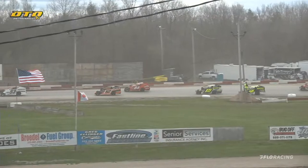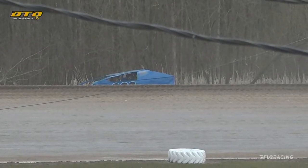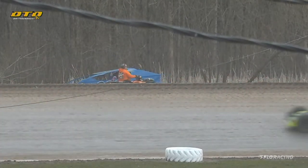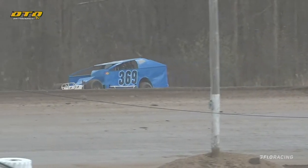369 of Jim Walsh didn't quite fire. And now over the bank over there in turn number three. And hopefully Walsh can get it fired and rolling. Barney's on scene. Barney back in action for another season.